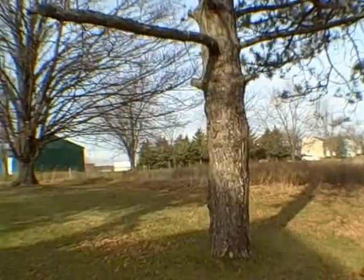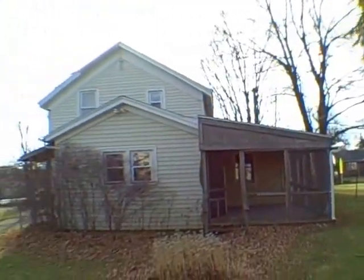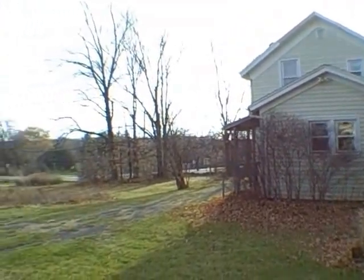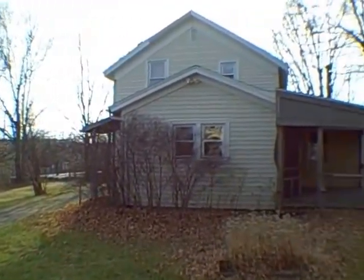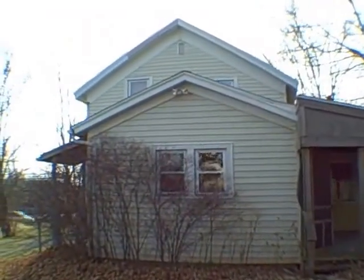Just kind of give you a look at the yard. Screened in porch. All right, I'm interested to see where this close to 2,000 square feet is in this house. Let's go take a look. Going in through the side door.